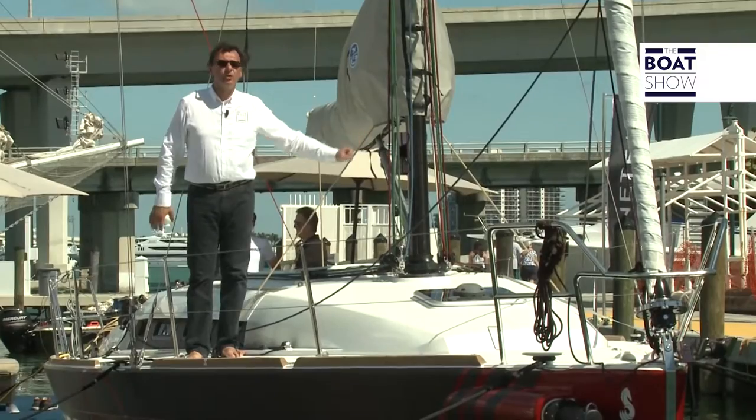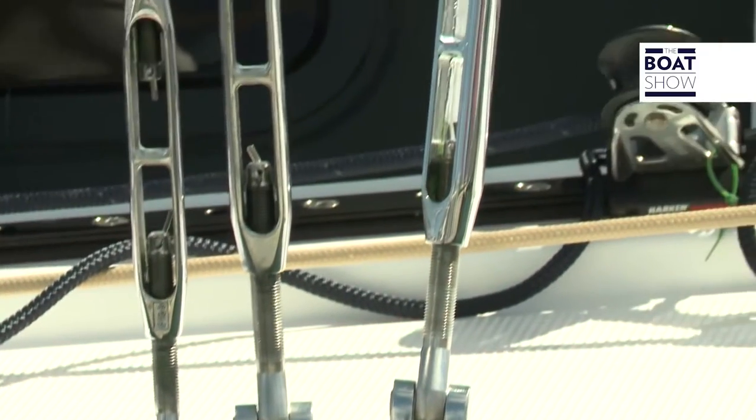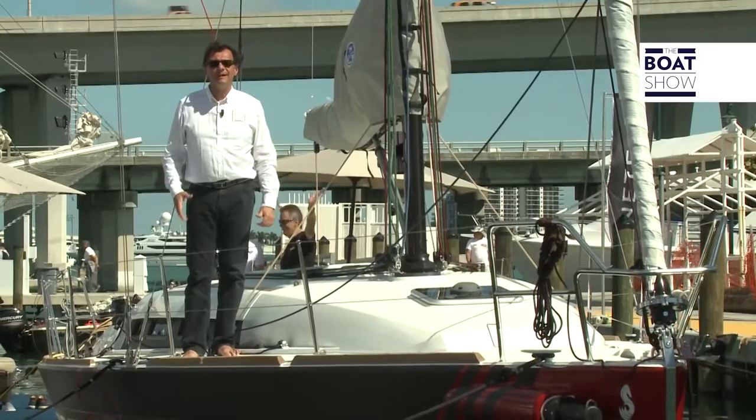Retractable bowsprit on the bow, carbon mast, shrouds at the sides with the quarter cross and Genoa with partial covering are the usual recipe for a racer who has already won many regattas.